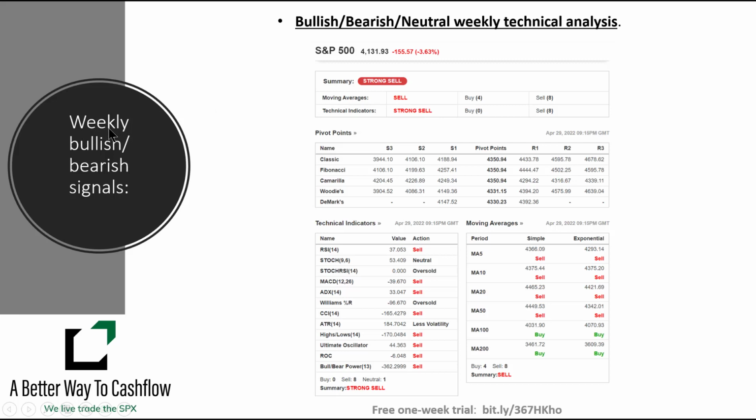Now, in the live trading room every single day, I'm posting a little bit more finite information. I'm posting the daily numbers, and we are looking at those from a support resistance level on a daily basis, especially on the days when we're trading our zero DTE strategies. But this gives us a little bit of a broader overview, maybe a 30,000 foot view, if you will.